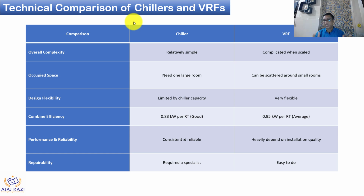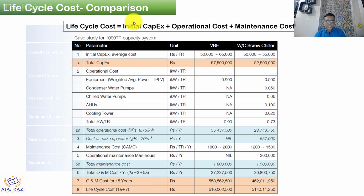Occupied space: chillers need a large room, while VRF can be scattered. Design flexibility is limited by chiller capacity. VRF is flexible because you can go in a modular way. Efficiency, combined efficiency, is 0.83 kilowatt per ton for chillers; here it is 0.95. This is the total I am talking about. Performance and reliability: chillers are proven, but heavily dependent on installation quality. For VRF this is very important because workmanship plays an important role. Repairability: a chiller requires a specialist, while VRF is a little easier.